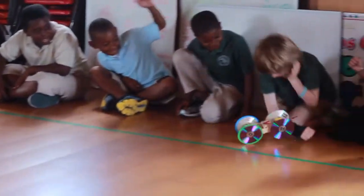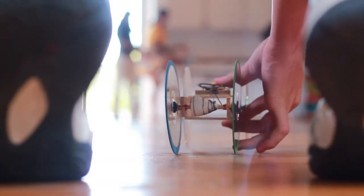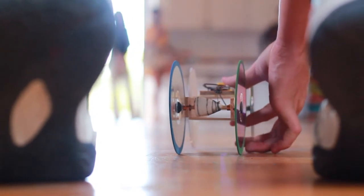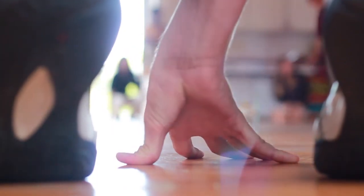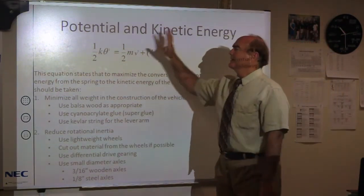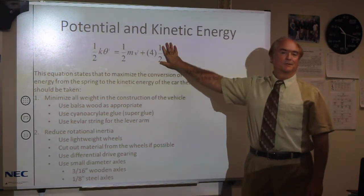Now we need to analyze what we need to do with the overall basic design of the car to make it go quicker. So we have potential energy of the spring, and it's going to go into the kinetic energy of the car. The first term there, 1/2 mv squared, is translational motion. The 1/2 I omega squared term is the energy used for each tire. That's why we have the 4 here. So here's our equation. This is a given.